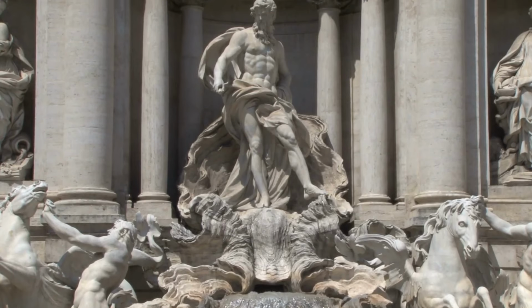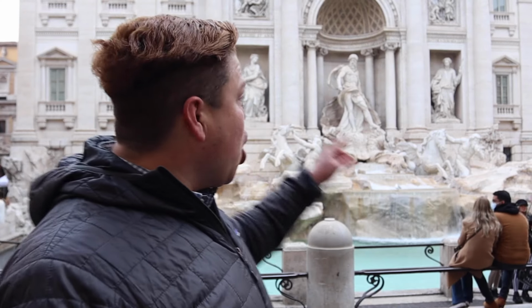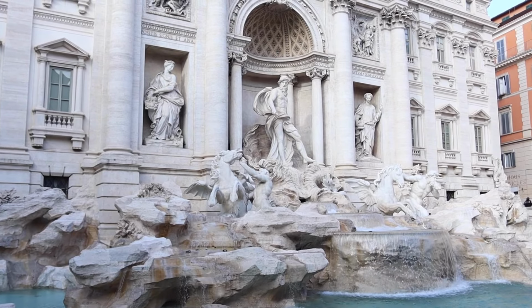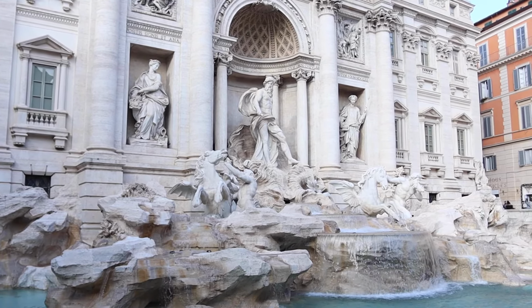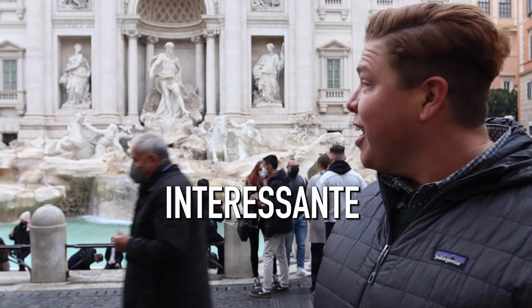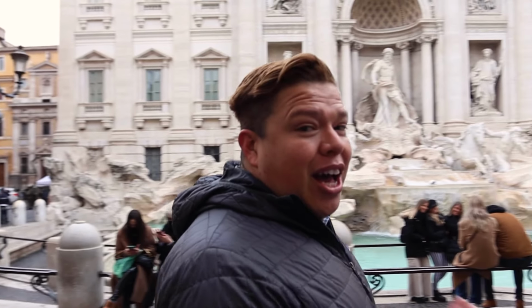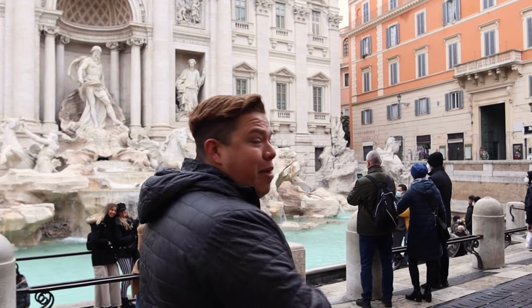You have the statue of not Triton, not Neptune, but as my tour guide told me, it's Oceanus, which is a completely different god altogether. And as I like to say, it's interessante. Interessante.